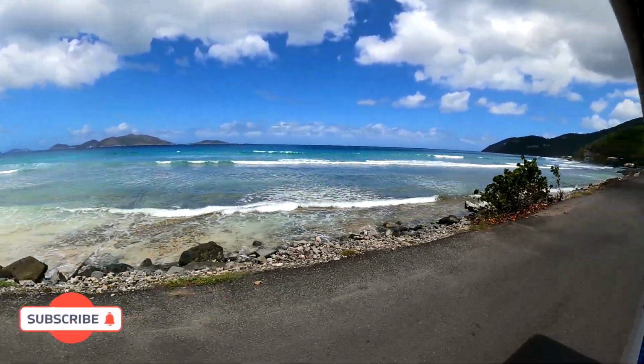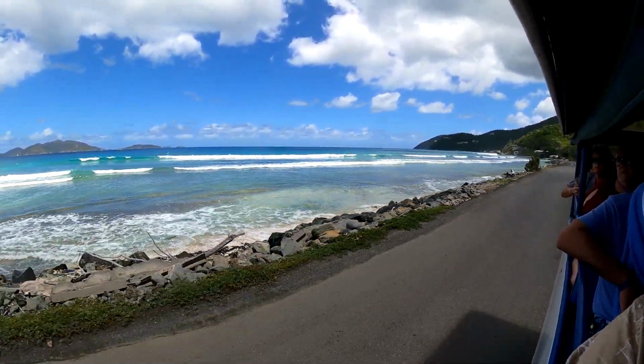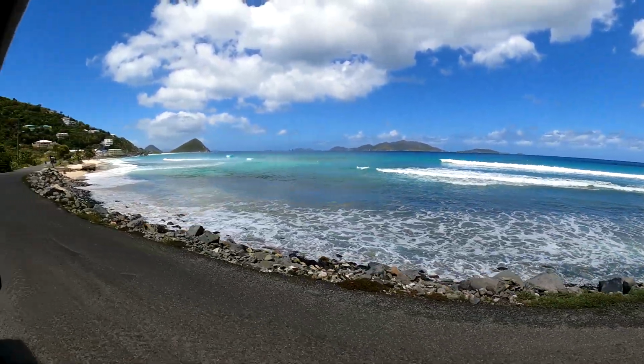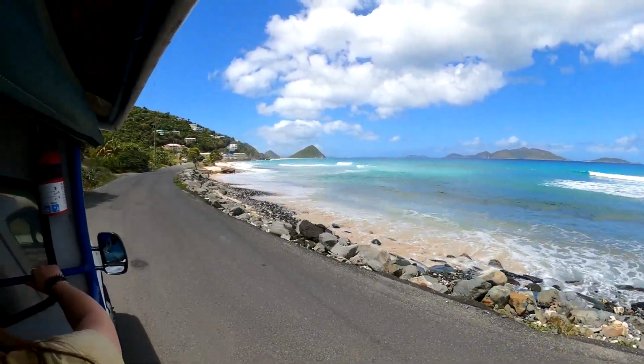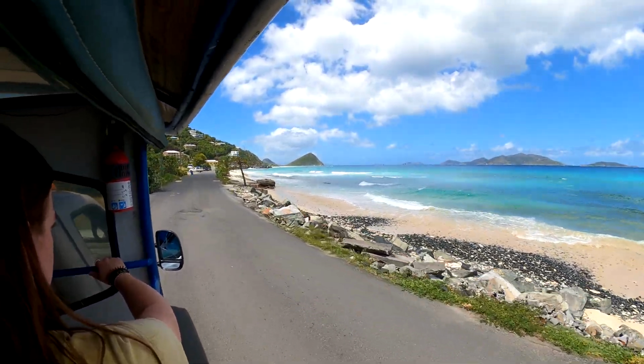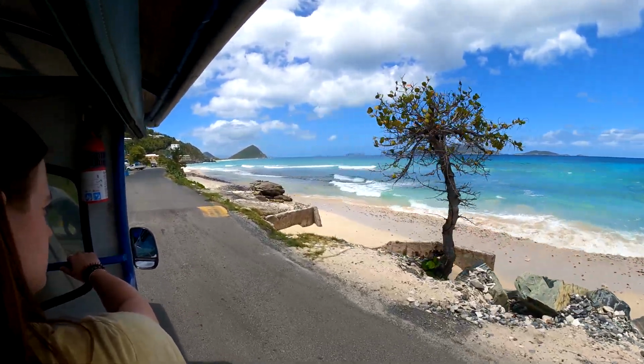This area is called Apple Bay, and out here is one of our best surfing areas. This is where you will see a lot of guys surfing when they have high tide. Sometimes we don't have so much of a high tide, but they still come out and grab a wave or two. So this is our best surfing area.